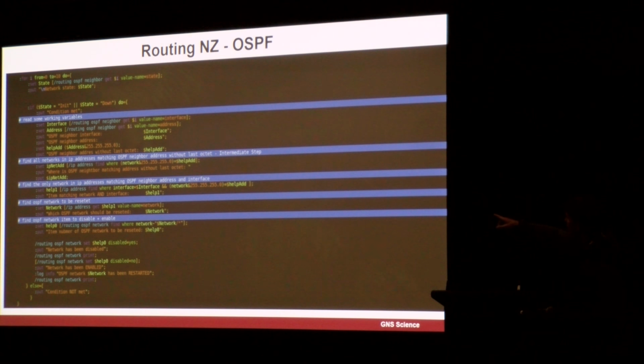So I multiply it by 255.255.255.0. That means I'll take off the last octet. Then I go to IP address and I compare it to the interface where the OSPF neighbor was found. Then I know that I have a particular address, and the last step, this line, is if I found a network, then I need to find out what ID it is in the MikroTik system so that I can set the ID and restart the network. And that's basically this script.